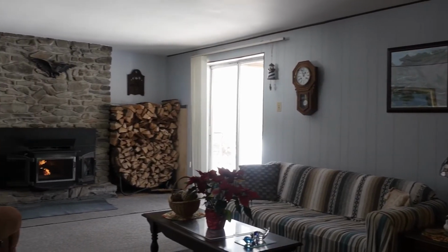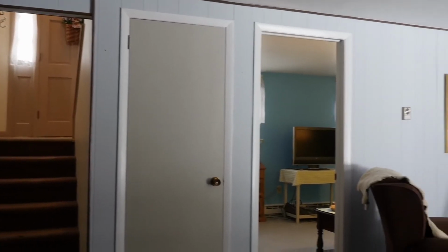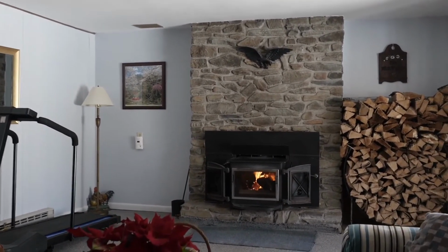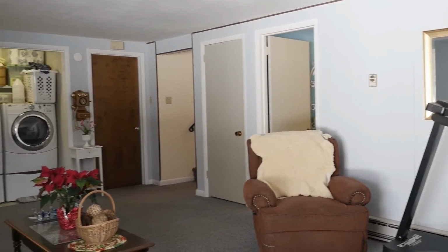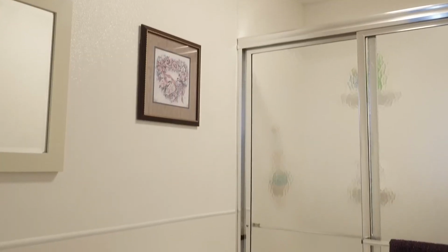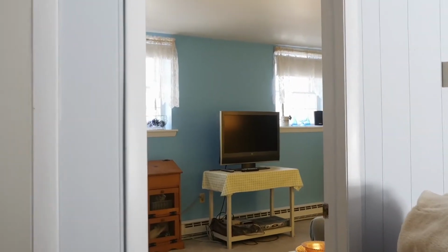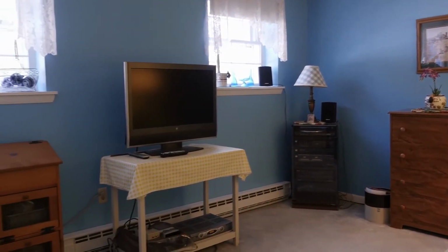The lower level has a warm and cozy appeal with its stone hearth and energy-saving wood-burning stove, subtle texture of paneling, and the bypass doors to enjoy the park-like setting. There is also the laundry area, a full bath with glass shower enclosure, the garage entry, and the fourth bedroom, ideal for a media room, office, or recreational space if you choose.